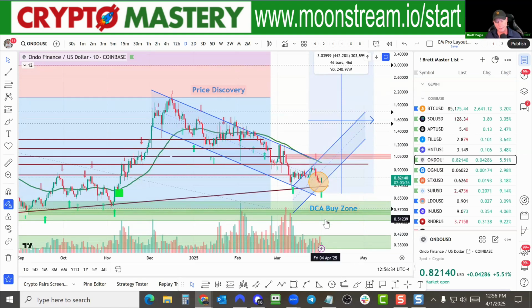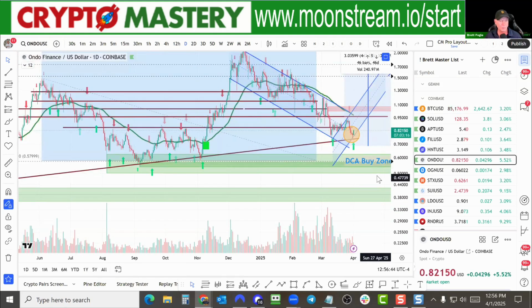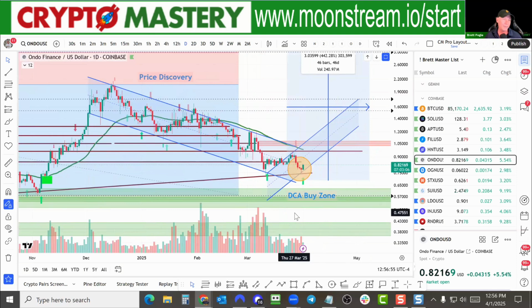So I would continue to buy Ondo all the way from 50 cents up to 65 cents in this whole region. Do I have a stop loss? I would put a stop loss below 50 cents, say 49 cents. If we lose this buy zone, then hey, it might come back down to 38 cents. I don't know, you guys. These markets are very speculative. It's a great program, great project.